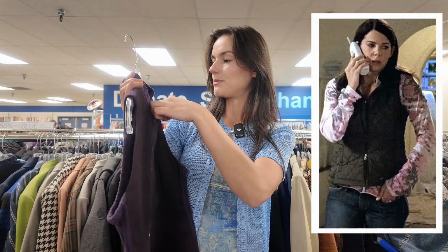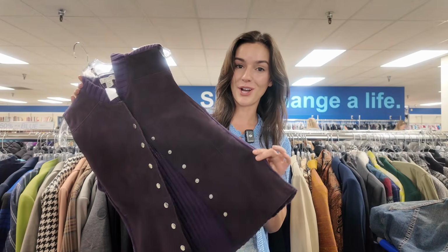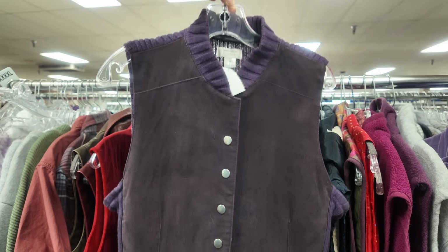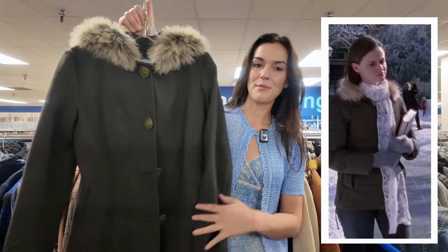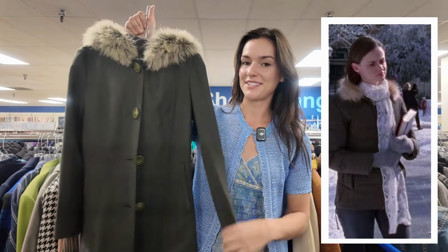It's really nice. It's from Christopher and Banks. It's actually half off because blue is the color of the day. So this is $4. And I really love this purple. Found this really beautiful green jacket. It's wool with the faux fur collar. I feel like this is so them.